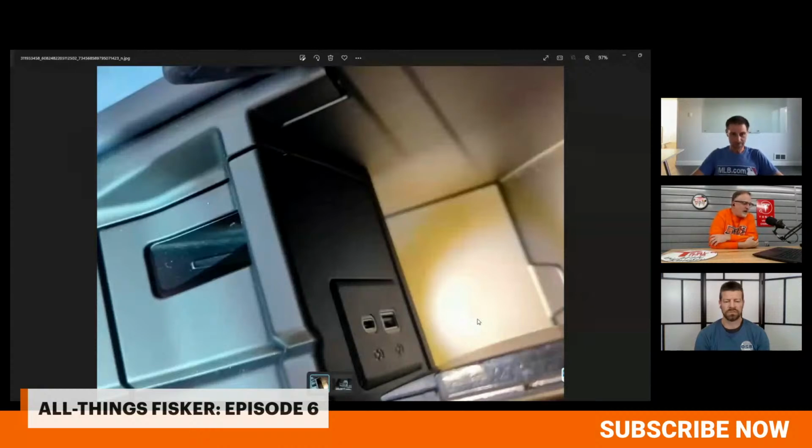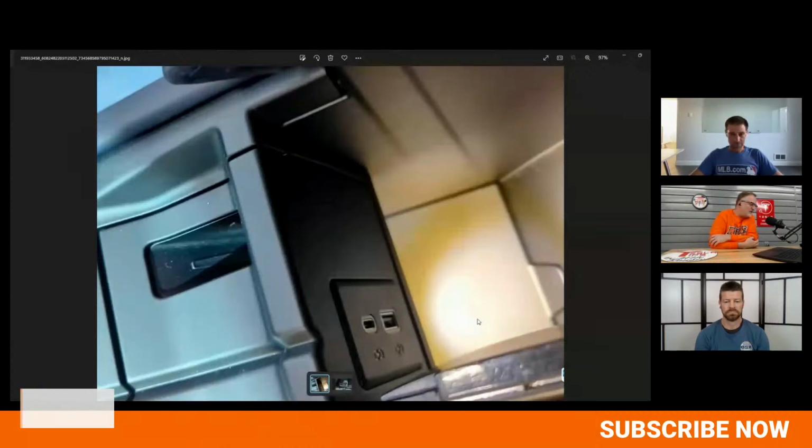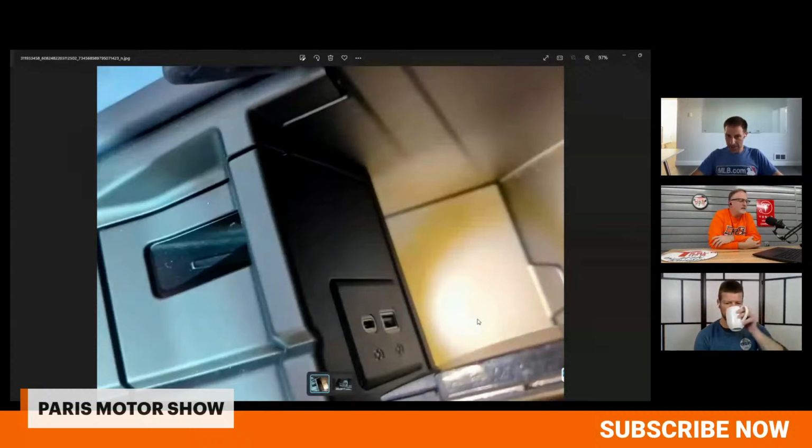Actually, I do. I use mine for a dash cam and also for USB music, like a flash drive. And I noticed this is both a USB-A and a USB-C inside the armrest storage area. Yeah, they both look like different sizes for sure, huh?